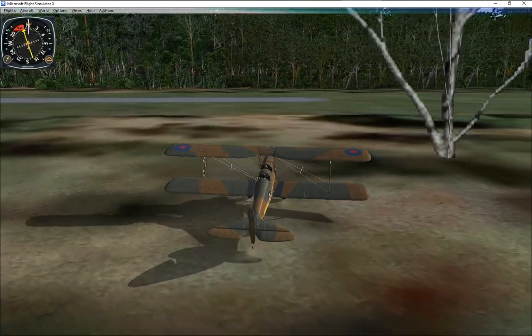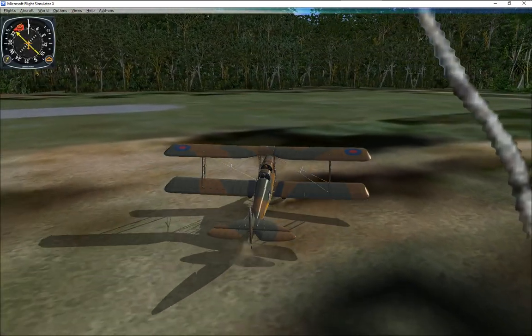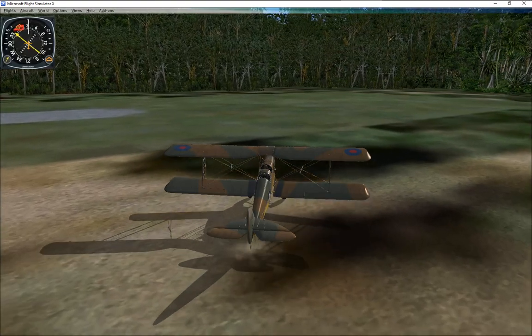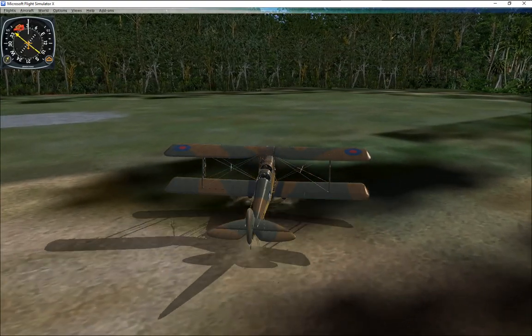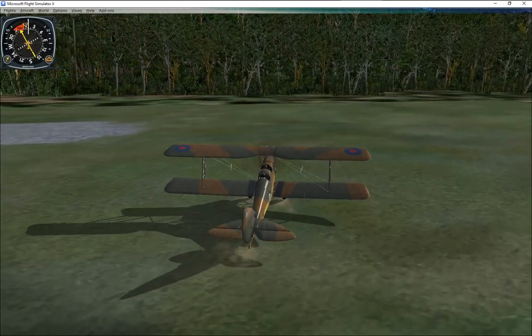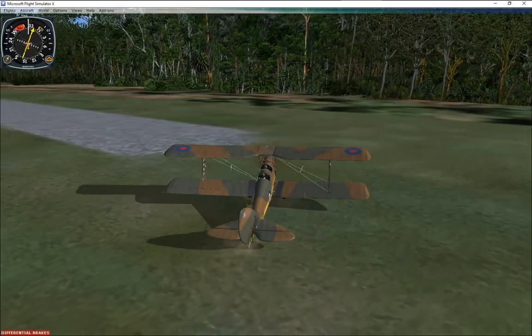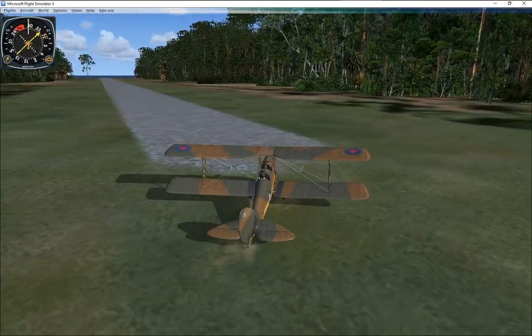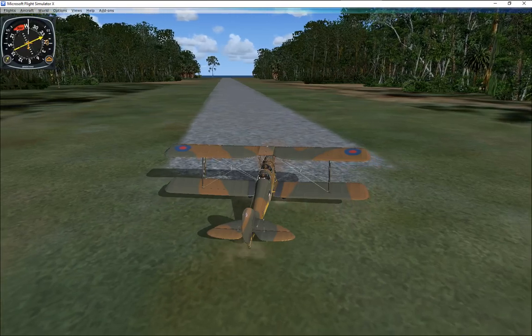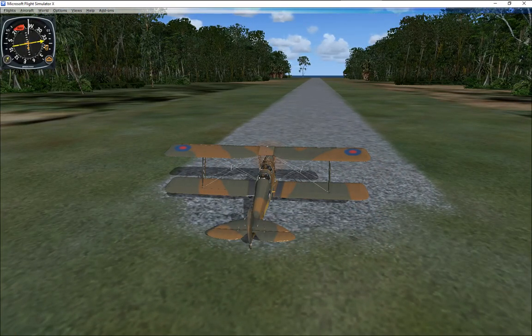Now, the runway, like I say, was 8 and 26. So let's see which one we're going to be on. Looks like we're going to be on 26. The number's not on the runways, but that's 27. That's 26 right there. So that's runway 26.